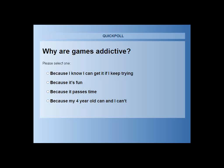So there's quite a few options there. I think we've got 4 options on this one. So why are games addictive? One, because maybe I know if I can get it right, I can keep trying and keep going in the game. Because it's just fun and it's enjoyable to play games. That competition thing, because my 4-year-old can work this game and I can't. That happens to me. Or maybe it's done because it passes the time.